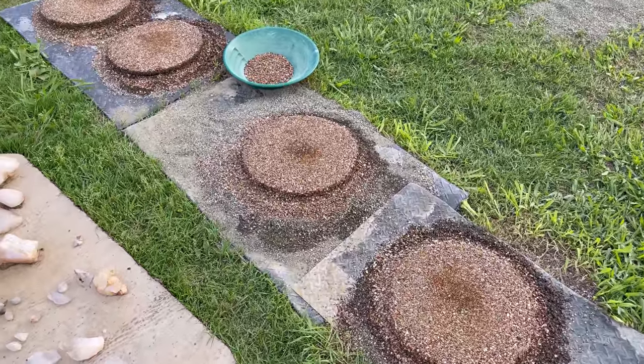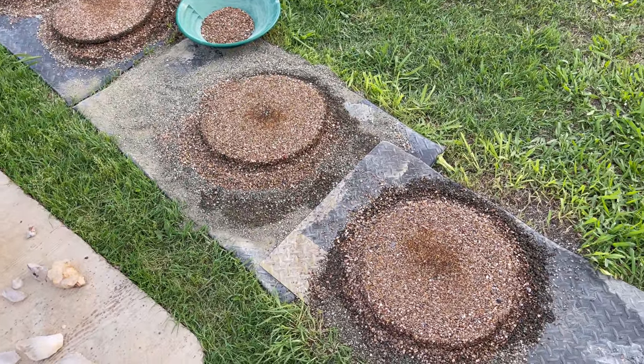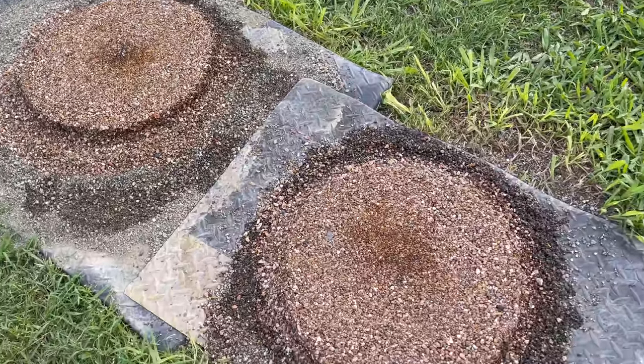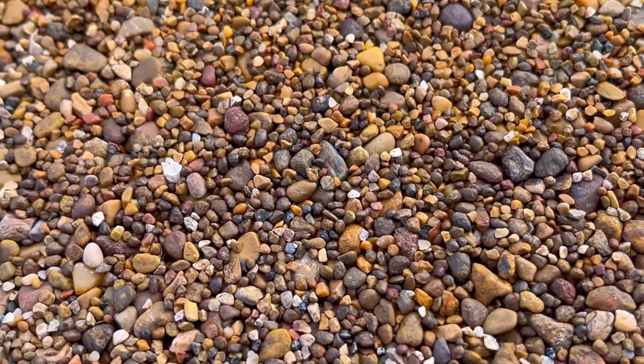Round number two. Round number one, we got a nice yellow diamond. It's not flawless, but it's not an ugly diamond at all. It's definitely a gem quality diamond. There's just a few flaws in that diamond. And here's all the heavy minerals, still looking good.